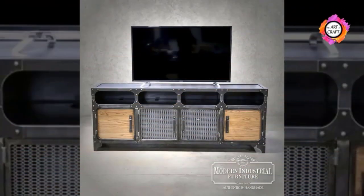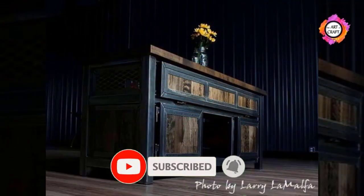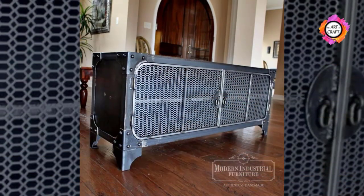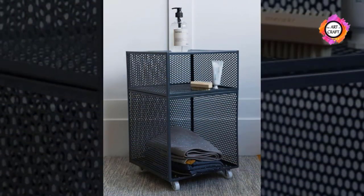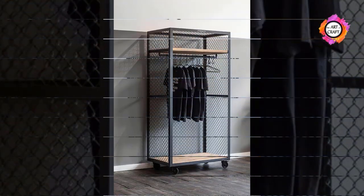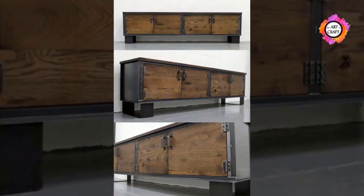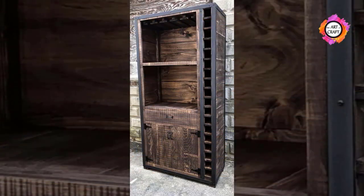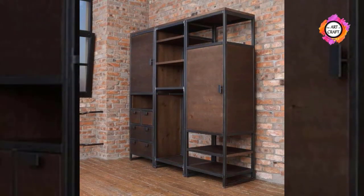Today, we are presenting some ideas on vintage industrial steel furniture. Vintage industrial steel furniture is a testament to the enduring appeal of a bygone era. Characterized by its robust construction, utilitarian design, and unmistakable charm, this style of furniture has captivated the hearts of collectors, designers, and enthusiasts alike. With a rich history rooted in the early 20th century, vintage industrial steel furniture continues to make a statement in contemporary interiors, offering a unique blend of style, functionality, and durability.